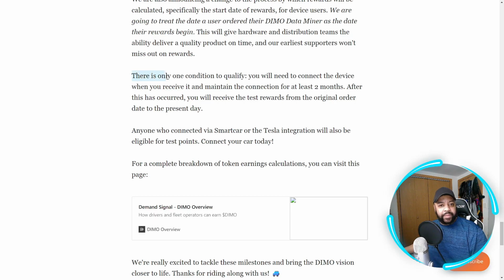So just like with everything, they have conditions. So there is only one condition to qualify. You will need to connect the device when you receive it and maintain the connection for at least 2 months. So that's a big thing. Hopefully, individuals aren't plugging in the device and taking it out.